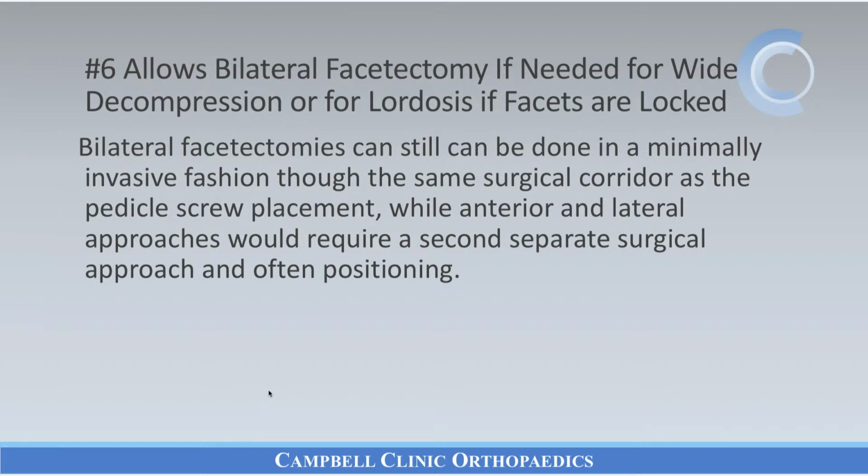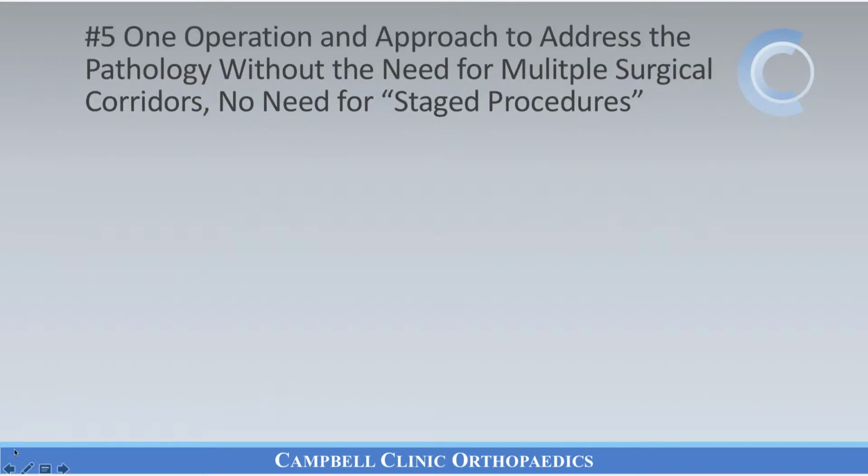Or you can annihilate the facets if you need to decompress both the central canal and the foramens. Bilateral facetectomies can still be done in a minimally invasive fashion, through the same surgical corridor as screw placement.